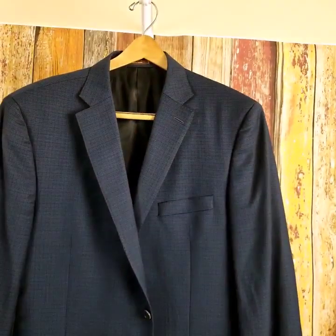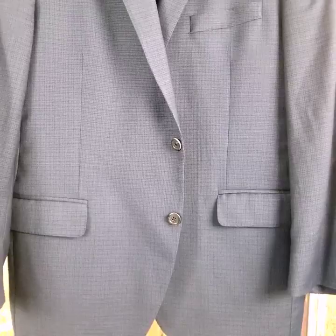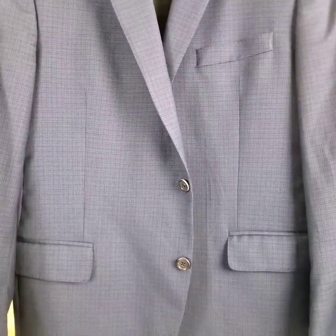But see right there, this is a blue check pattern. As you see right there, this is a sport coat. And these sell pretty well for a price of $7. Yeah, $7. Still have the red tags in them, so not bad. And then we'll get into the other ones here.